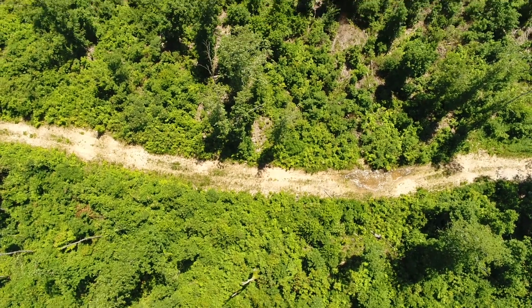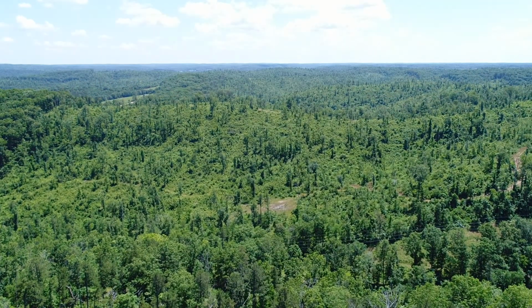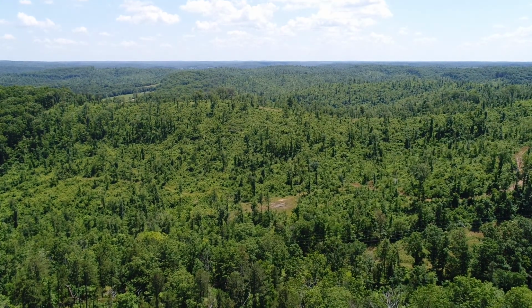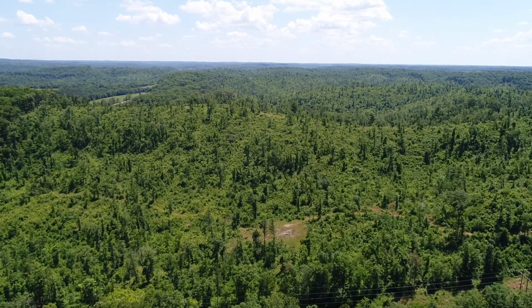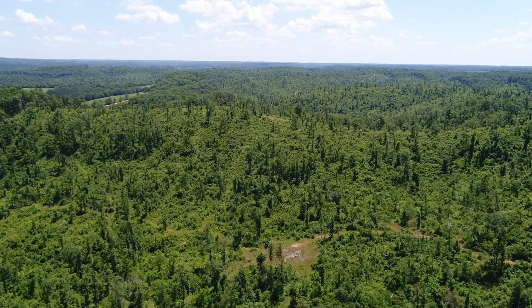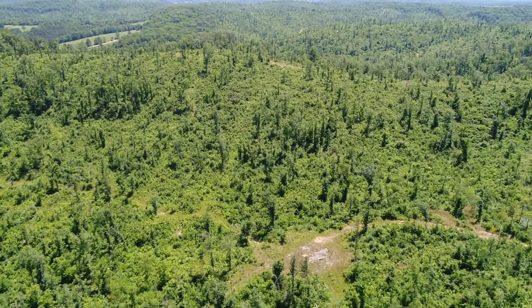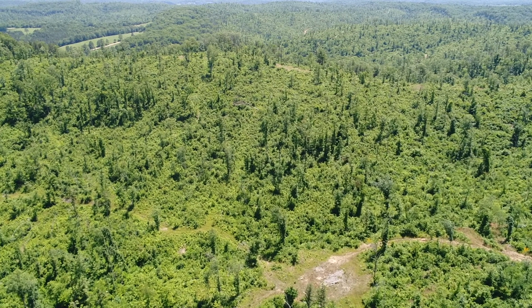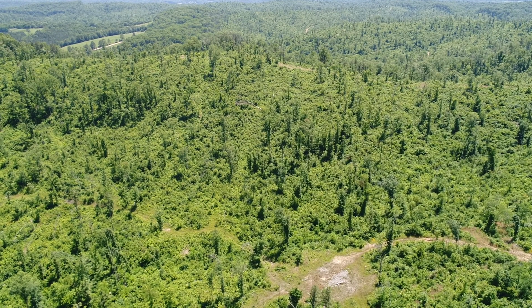So those trails are just for four-wheelers or maybe side-by-sides. They're really not suitable for cars or trucks. Pretty primitive, rough trails. They're meant to be. They'll always be that way. So we're still heading south. Taking a pretty good look at it there.